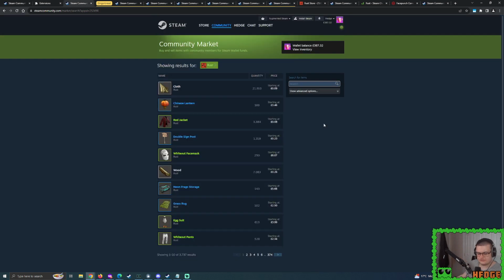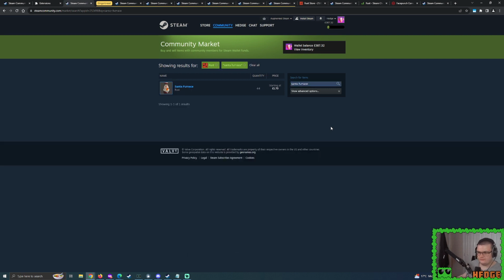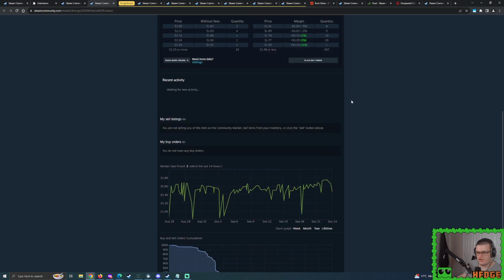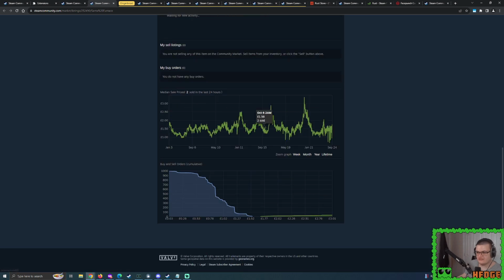So if I were to look at the likes of Santa Furnace, this goofy little guy has been around for many, many, many years, and every Christmas he always spikes in demand, spikes in price. Could you guess why? Well, it's pretty obvious, isn't it? So right now, he's currently selling for about $2. There's only 44 in the market. But what I care more about is looking at its history.